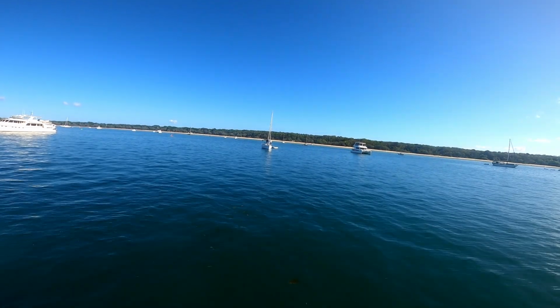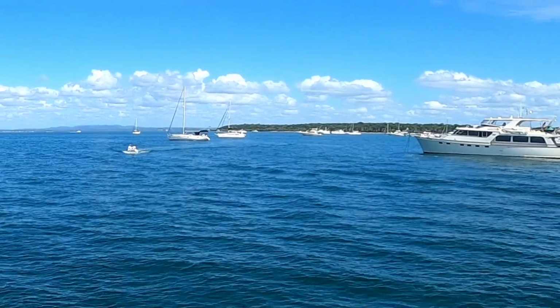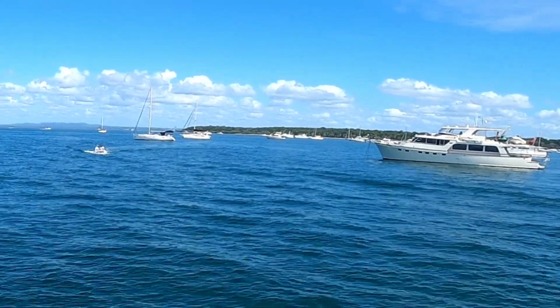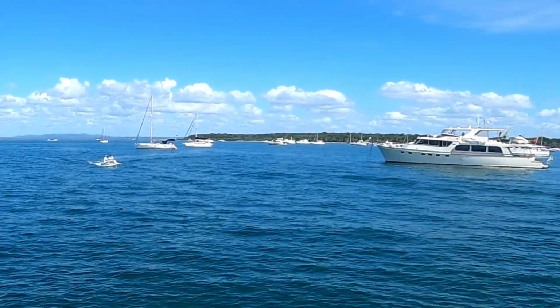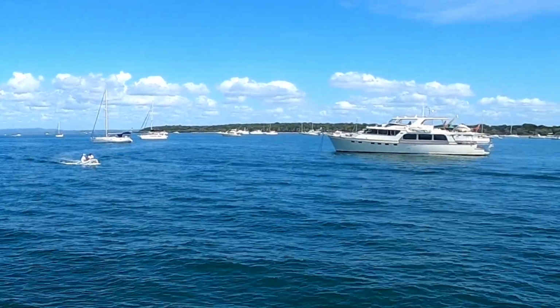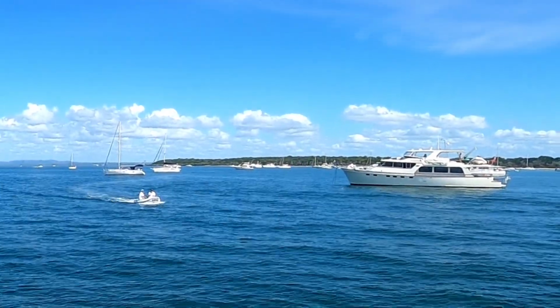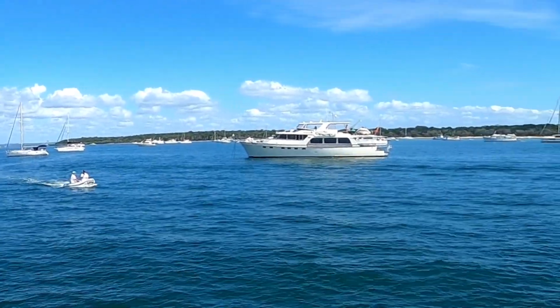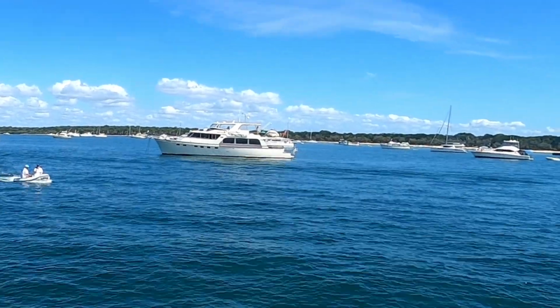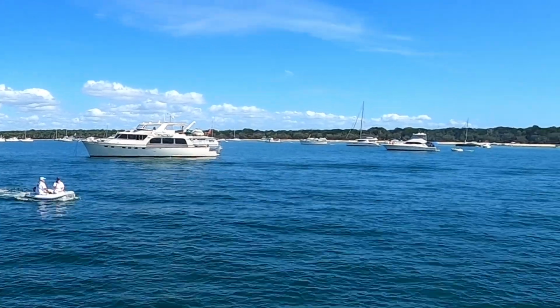Looking good. Here come our friends Gav and Sharon for coffee. Just had a beautiful brekkie with them. They come in and we're having a progressive breakfast. So now they're arriving for coffee. That's their boat, Astrid the Wombat, out there. You're not photographing me, photographing you, are you?